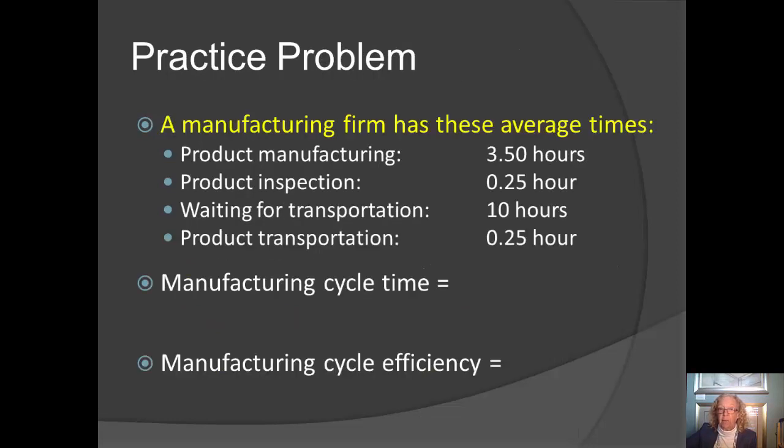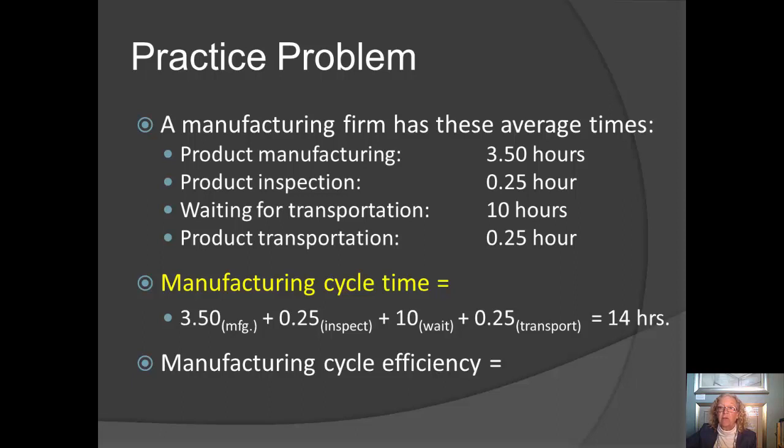Let's look at an example. We have a company, and the company has kept track of the average amount of time that it spent processing its goods, inspecting its goods, waiting for things to happen, and moving things around. Altogether, the manufacturing cycle time is going to be the total of all of these times. In this case, 14 hours.